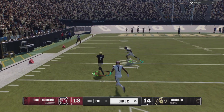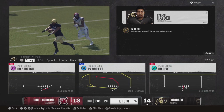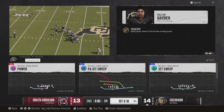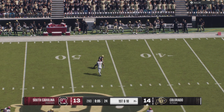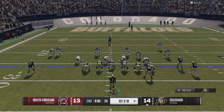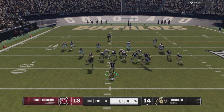Caught near the sticks. It's Hayden. He's run out of bounds, but a big play on that one, and it'll be a first down. That's what's so scary about this offense. They've got guys on the perimeter that can change the game in one single play, and you saw it right there. Too much speed on the perimeter to create that explosive play.